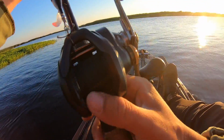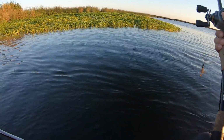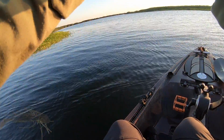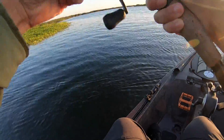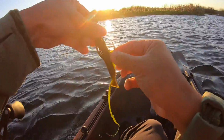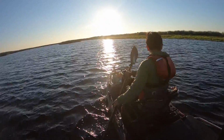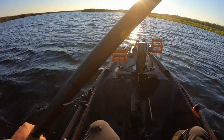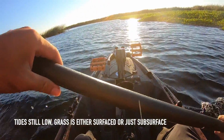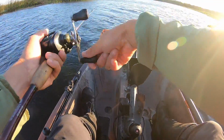Hate to do it so early because I do want to throw topwater, but sometimes you just get that feeling you might be fishing over fish, you know? That just aren't willing to come up all the way. Chatterbait a little bit. It's choked. How do you fish it? You can't. Tough today.